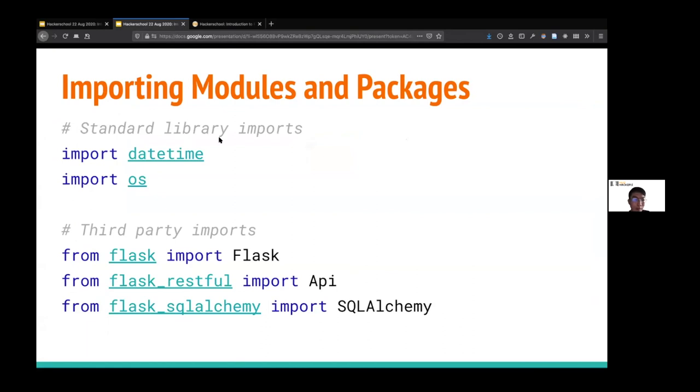But you need to import it. This is called a standard library. It comes with a lot of batteries included. So there's datetime, there's OS, and other standard libraries. And also there's third-party imports. You can install a third-party library, and you can import it using this syntax. We'll cover this in the next workshop.